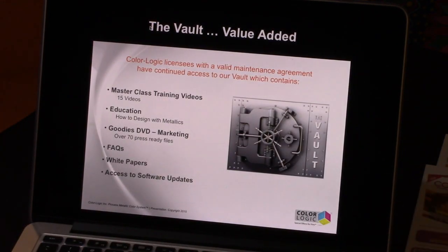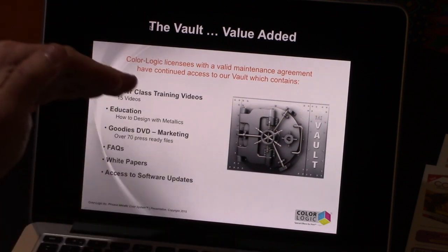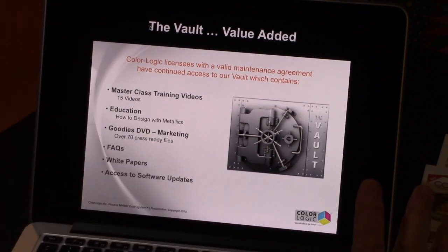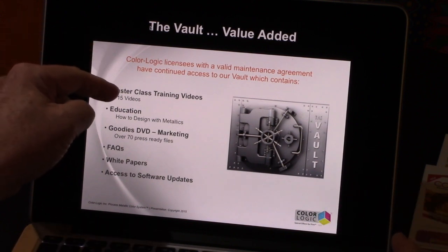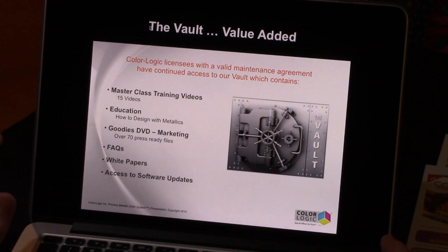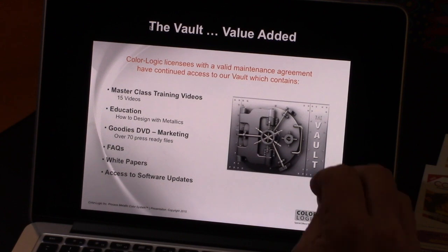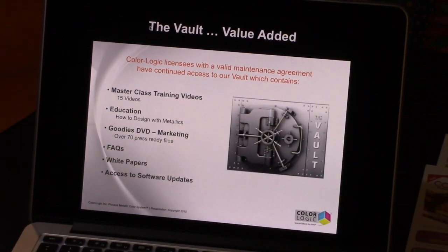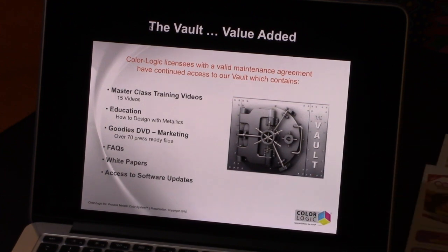Another big benefit of ColorLogic is not just the software, but the training and the education. We provide a great manual. It's a super manual. No one reads it. We also supply it in 7 languages. So what we've also done now is we've added 15 videos, 5 for Photoshop, 5 for Illustrator, and 5 for InDesign. And not only do they show you how to press the buttons with our software, but they explain tips and tricks as you start to use our technology in design.